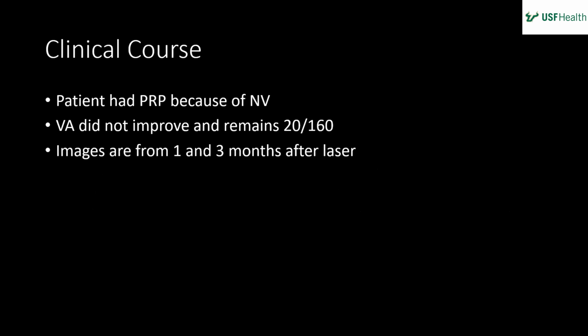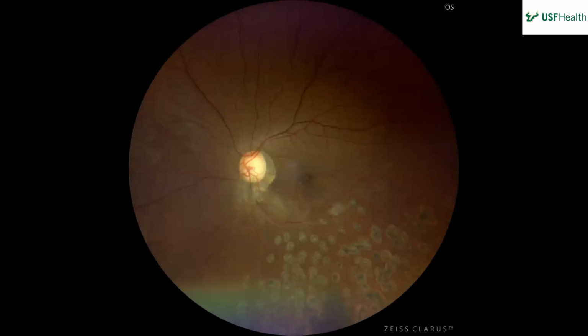So this patient had PRP because of the neovascularization. Her vision did not improve and it remained 20/160. There are a few images at 1 and 3 months afterwards. So this one's showing some PRP.